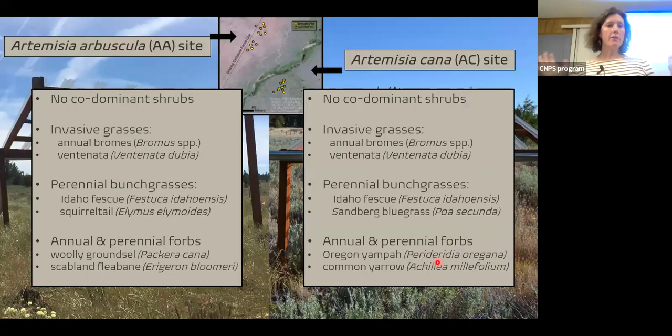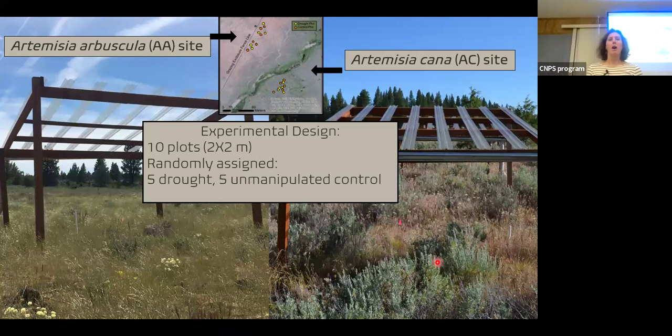Both sites don't have any other shrubs present. They have similar invasive grasses, annual brome species, and then bentonata, or African wiregrass, is a species that has invaded clayey soil, areas that historically were not invaded by a lot of cheatgrass. Bentonata has come in, and it's becoming a much bigger problem in the Intermountain West, and it's pretty abundant at these sites. They have fairly similar perennial bunch grasses with some small differences, and then very different annual and perennial forb communities. So for this project, we did a drought manipulation.